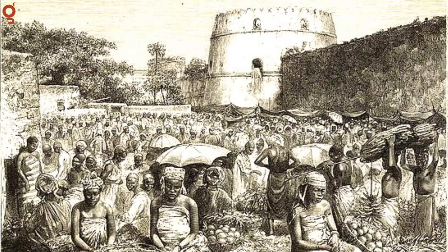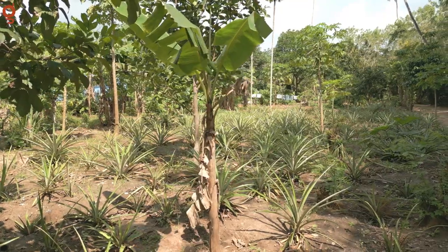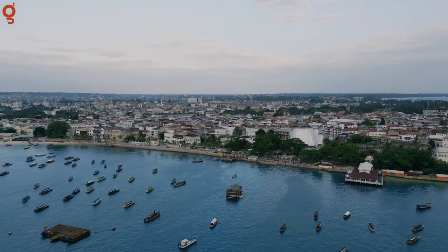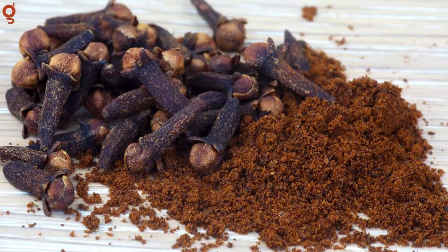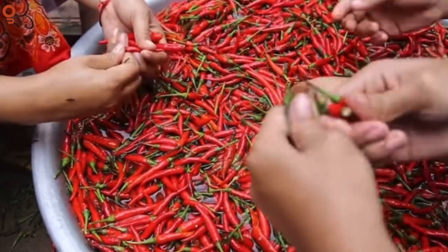Back in the day, the Arabs started large spice plantations, which made Zanzibar the world's biggest exporter of cloves at the time and earned the nickname the Spice Island. Today, Zanzibar is renowned for its clove, nutmeg, turmeric, cinnamon, chili, and black pepper.